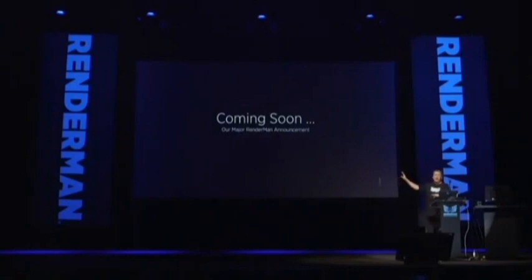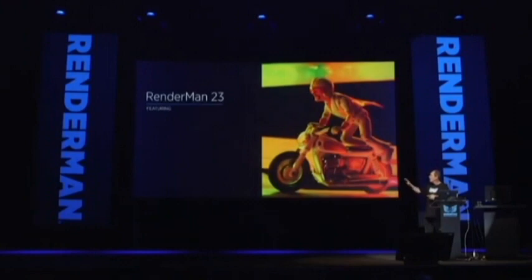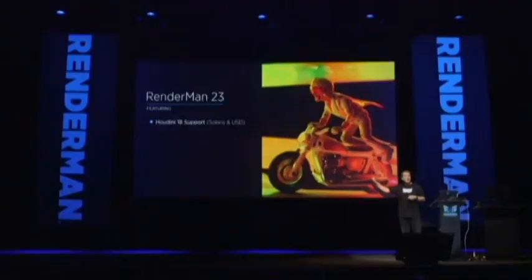So our major announcement at SIGGRAPH this year is, after version 22, shock horror, RenderMan 23. That's unbelievable, I know. RenderMan 23 is going to have Houdini 18 support for Solaris and USD, and we're planning to deliver that on day 1 of Houdini 18. So we're working really close with SideFX on that.